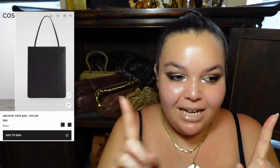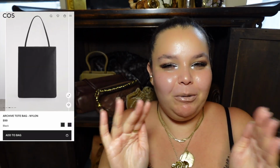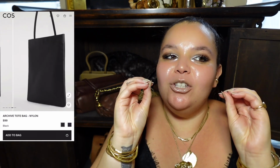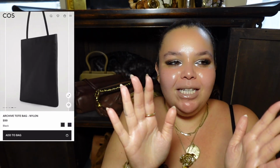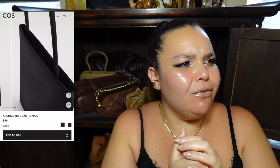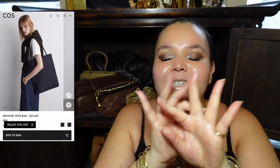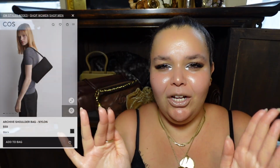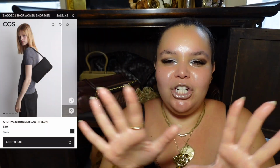It comes in 2 different sizes actually, so that's why I need to go in person. I'm not sure which one I need, but this bag is perfect. It is so good. Honestly, I have to feel what the nylon feels like, but again, the smaller version is I think $59 and the bigger one is $100. Like, you're getting such a sleek, minimal, very thorough coated tote for such a good deal. It's so simple, it's so chic, it's so minimal.